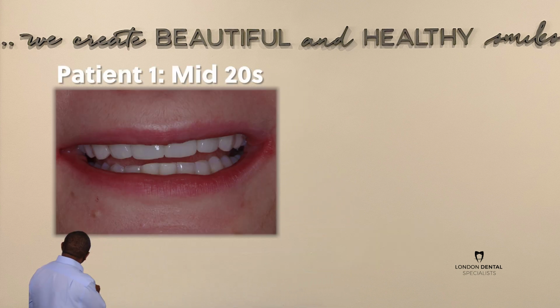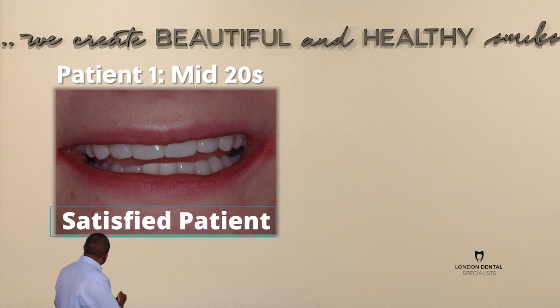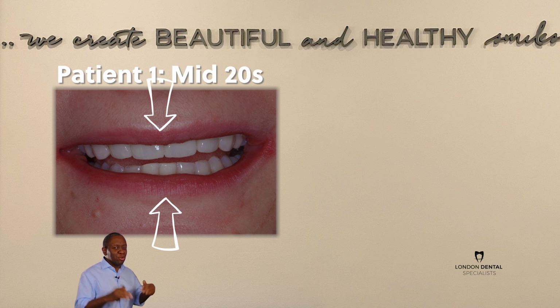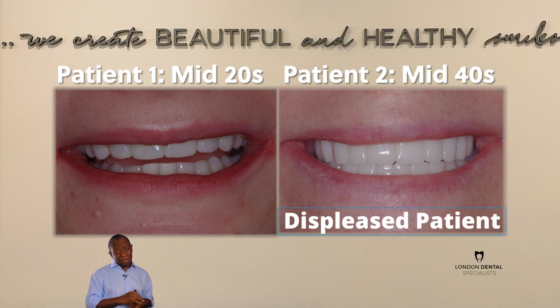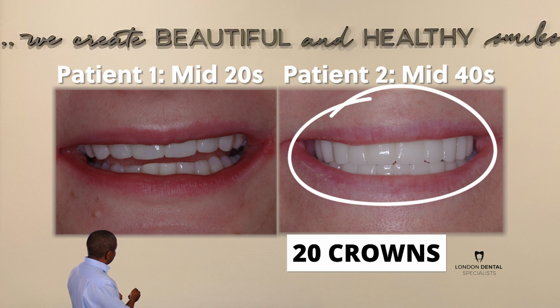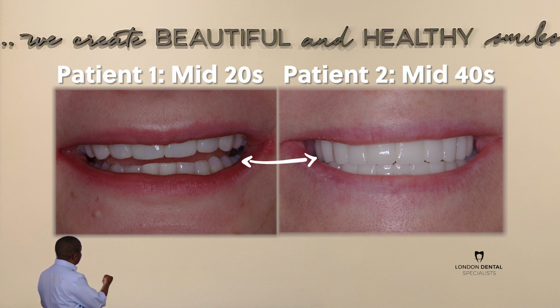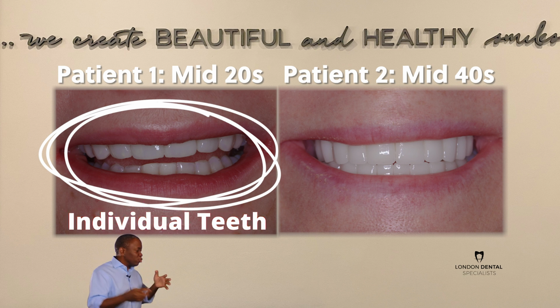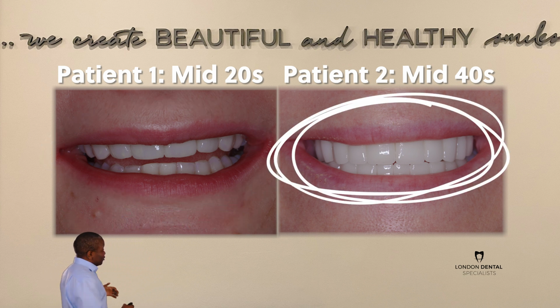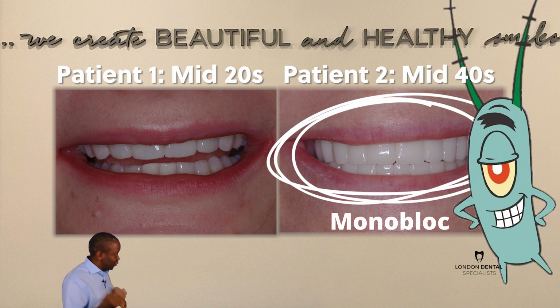Let's have a look. The picture on the left side is of my patient in her mid-20s at the end of treatment. She's smiling, her upper and lower teeth look absolutely amazing. This is a patient in her mid-40s and smiling. She is not happy at all. She's been to another practice who had done 20 crowns, 10 in the upper, 10 in the lower on her. And if you just compare both of them, the picture on the left, the teeth look separate. They look like individual teeth. Whereas on the right side of the screen, it looks essentially like a monoblock of teeth that you would see in cartoons, for example.